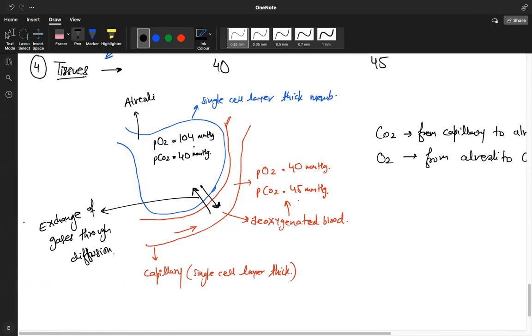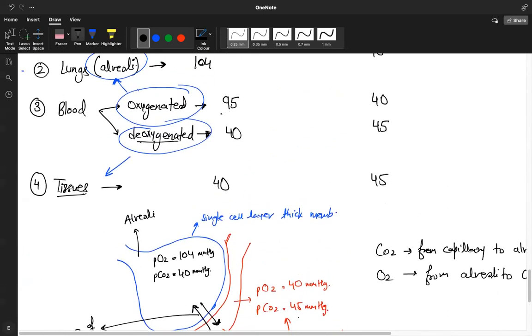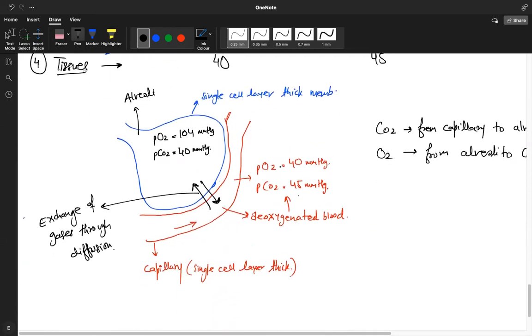That's why, when more oxygen comes into the deoxygenated blood from 40, this level will go how much up, till 95, correct? So from 40, it will go till 95 because lots of oxygen will come in.